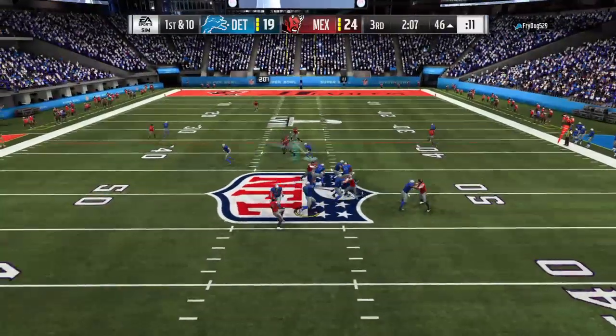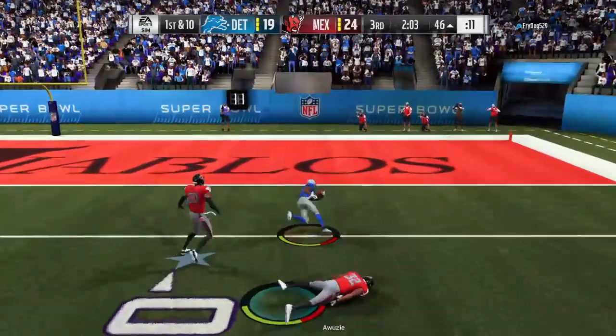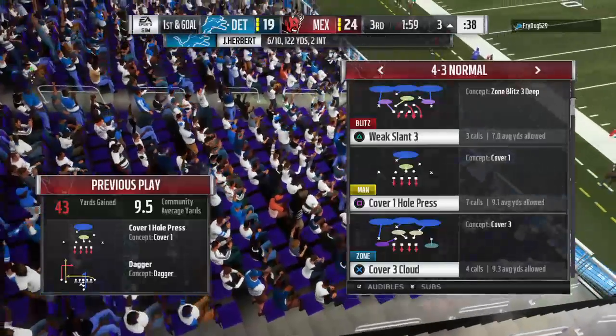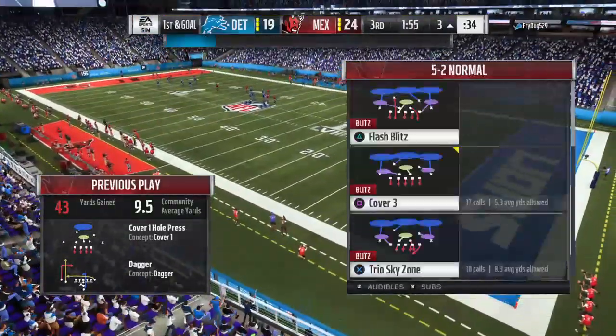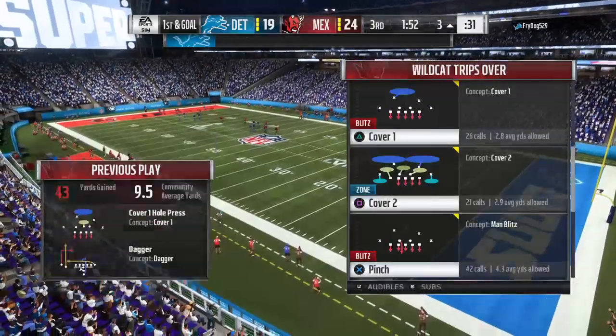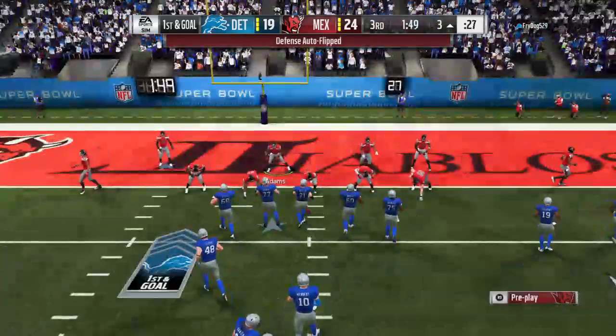Now on first down, he'll drop to throw it. This is caught inside the 15. And he takes it all the way down to the 3. It's a big play there for the Lions. 43 yards. After the big play, a chance to finish now on first and goal.